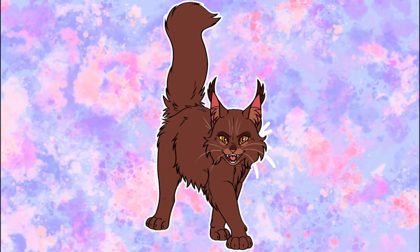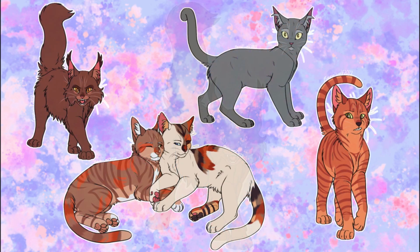Edipaw all done. She was admittedly the most fun to sketch just from her expression, and despite how deplorable of a cat she is to Smokepaw specifically, she is just something, I guess. But with that, we have all the apprentices of DesertClan done.